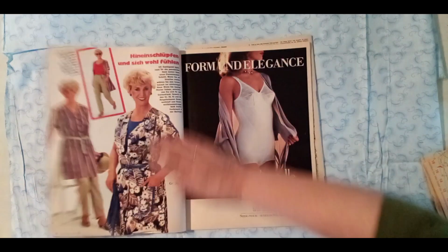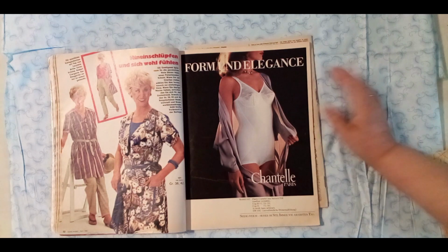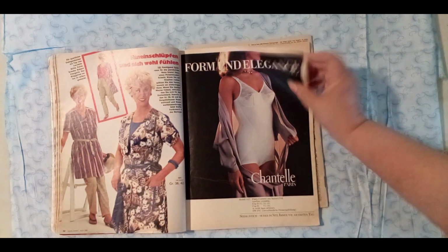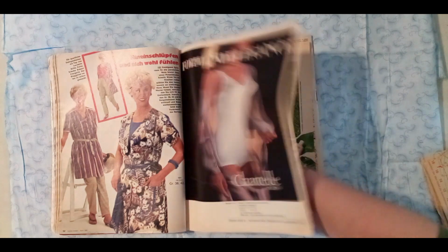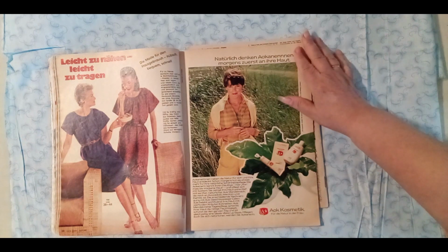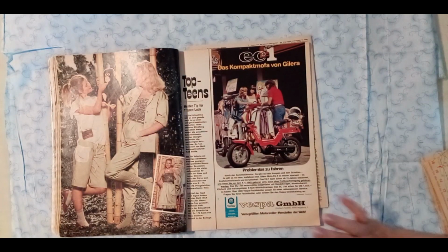I love the combination. Look on the left side, they give you the opportunity for the beach, or dresses that you can wear for shopping. Or here you have a combination for gardening. Wonderful. On the right side you have a corset for wearing under the garment. Beautiful, nice, soft colors of the dresses on the left side. On the right side you have a cream advertisement.